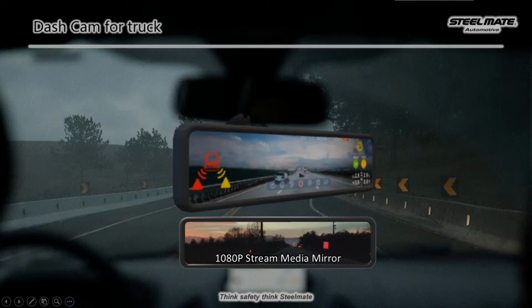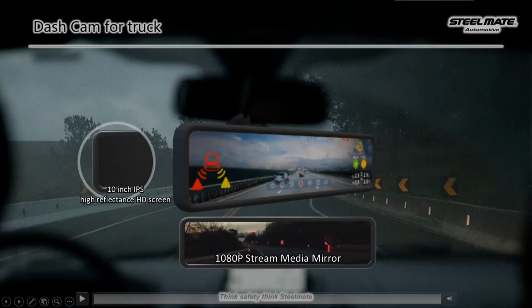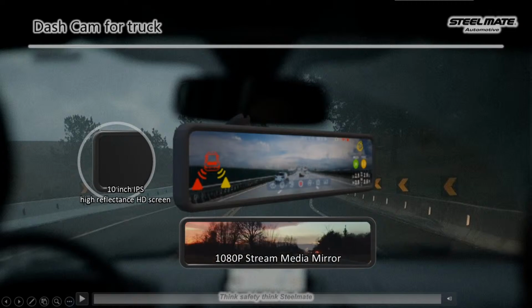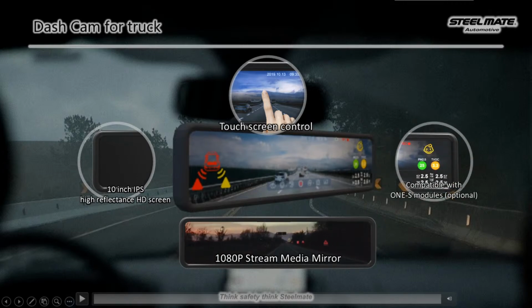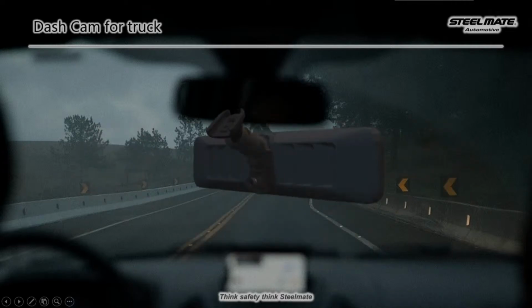Now the screen shows a mirror of our new product model. This is a model, I will show the model in the following page. This is the M900 model. The screen is a 10-inch IPS screen with a high reflection HD display. And it is a touch screen control, and it is compatible with our other functions.